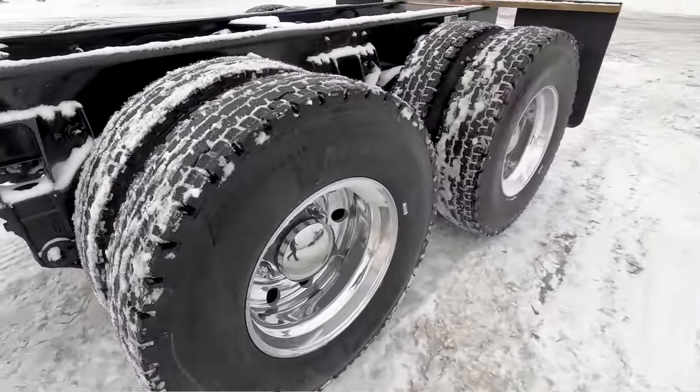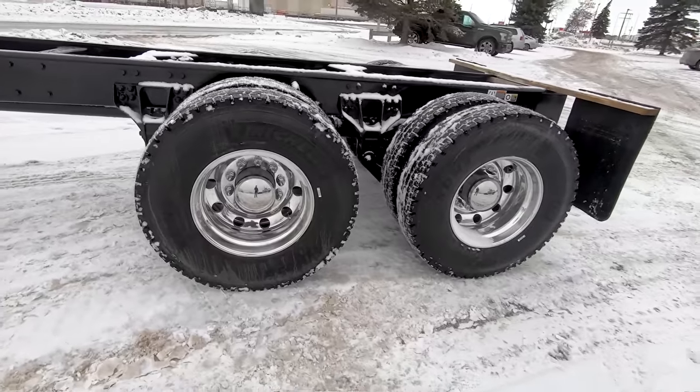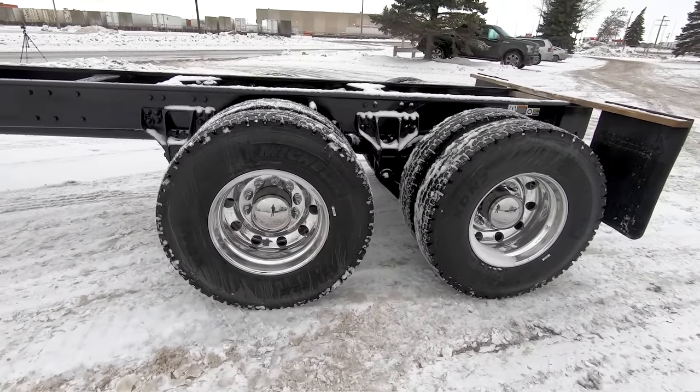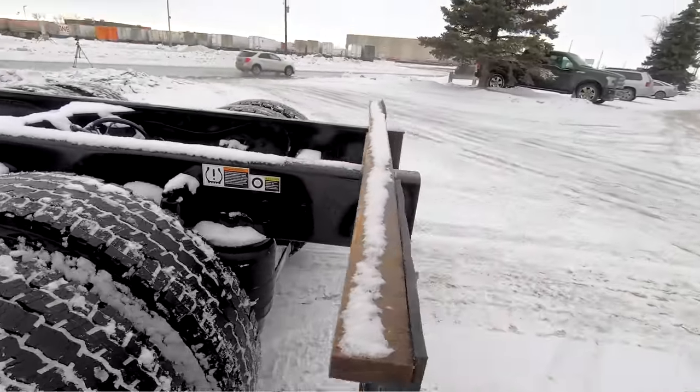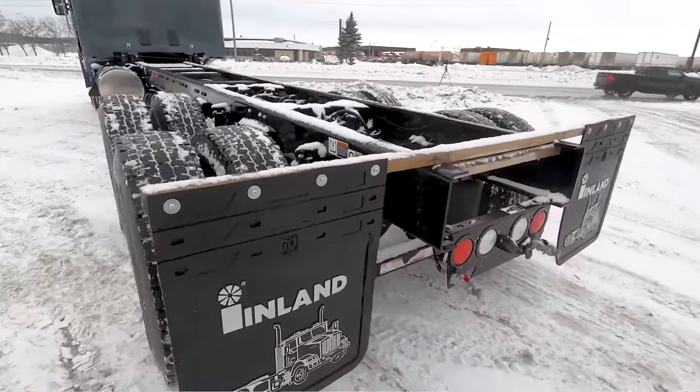And these are the Michelin 12R225 tires, so a little bit wider on the back end. And then the aluminum rims as well, level one polish. And we ordered the truck without any mud flaps on the back because they're mounting their own.